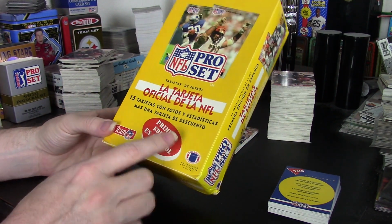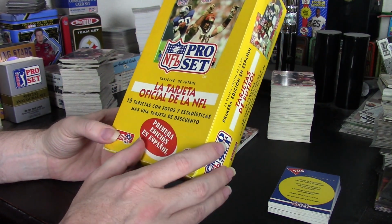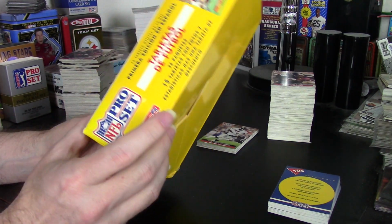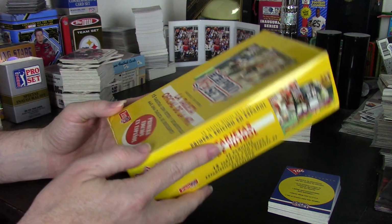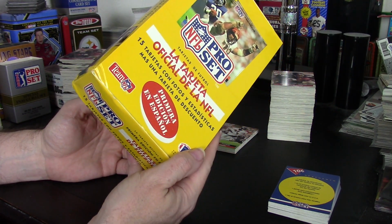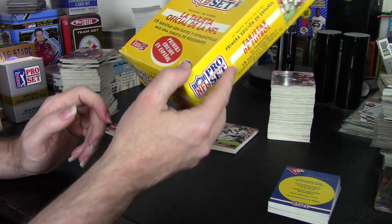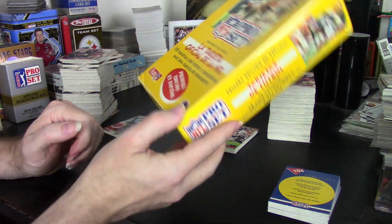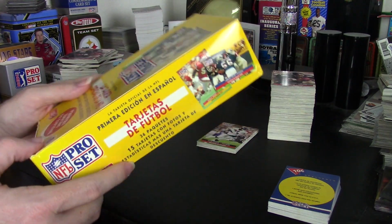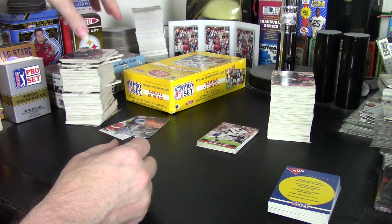1991-92 Pro Set Spanish, or Tarjetas de Fútbol. And this is actually the second box I've ever opened with this. I was really excited to find it back when I originally did. When I got my first set, I opened an entire box of that. I don't remember how many cards I was shy the first time of a complete set, but it was just really cool to discover these cards because they're the same cards as the main cards in the set. It's just they're done in Spanish, except the set is built a bit differently.